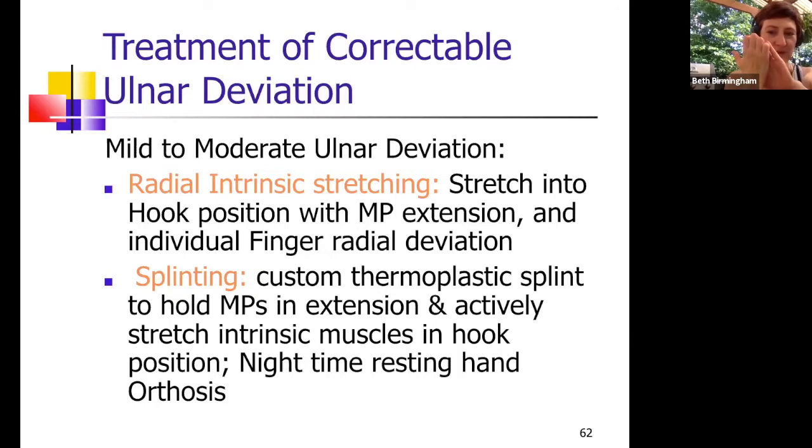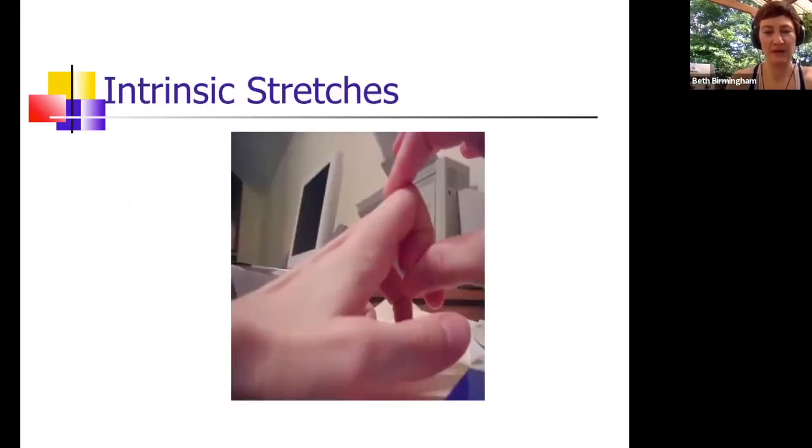All right, and then again, it mentions the splint, making a custom thermoplastic splint that folds their fingers up like this so they can actively stretch those intrinsics. Also, you might be looking at a nighttime splint to just rest their fingers in a neutral position. All right, the intrinsic stretch, there it is.